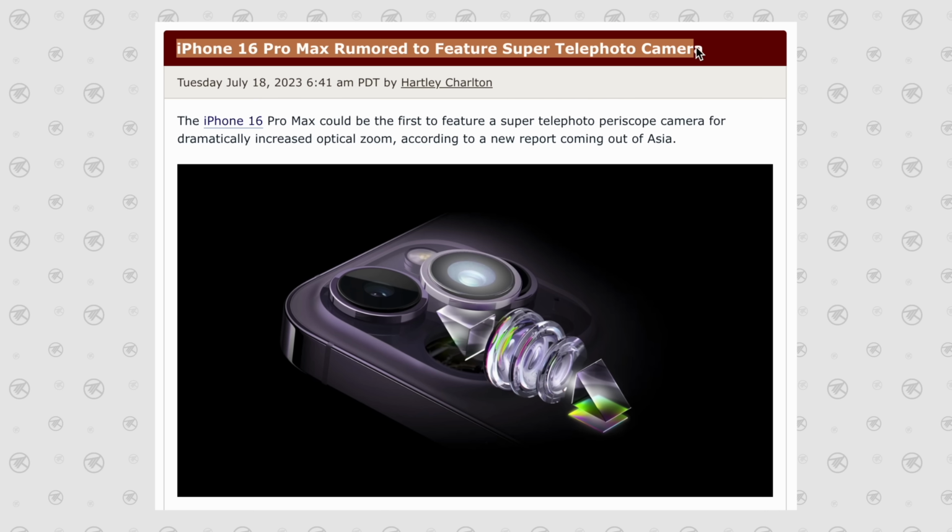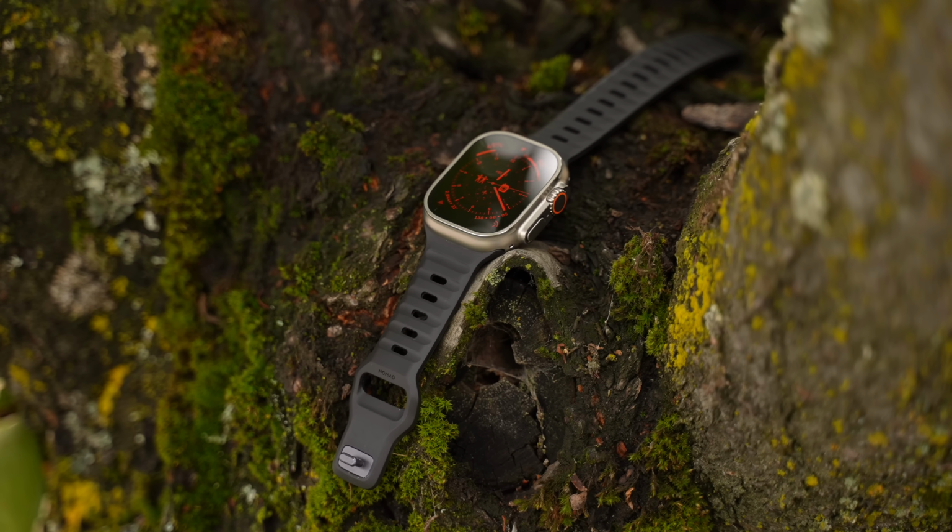And then if that were to happen, I would expect the Ultra model to continue having exclusive features like that super zoom camera that may never come down to the Pro or regular models, sort of like how the Apple Watch Ultra is right now. And if you're wondering which unique new features we could end up with on the Ultra, that brings us to feature number 5, solid state buttons.